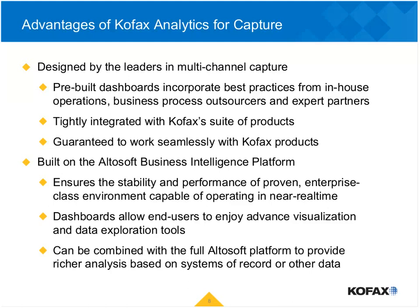And I want to be very clear here, that is not a core capability of Analytics for Capture, but because it's built on the AltoSoft platform, it absolutely can be extended so that any of the work that you've done in the Analytics for Capture environment, either using what we've built for you or anything you may have customized yourself, can run on exactly the same platform where you can incorporate other data sources, build other metrics and other dashboards as well.